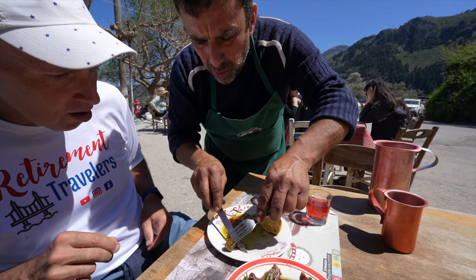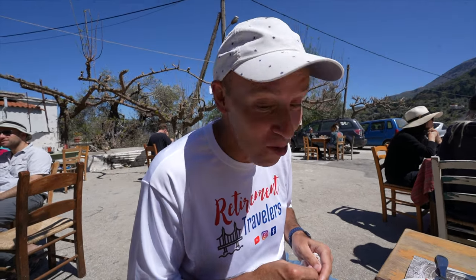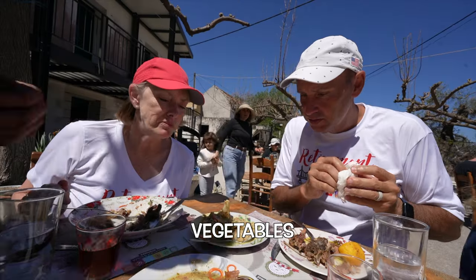Oh, man. It's good. Very good. Wow. That's exceeded expectations. It's very, very smoky and just tasty. Just so good. Guess what? It has olive oil on it. Some more goat and potatoes. Oh my. That's the best yet.